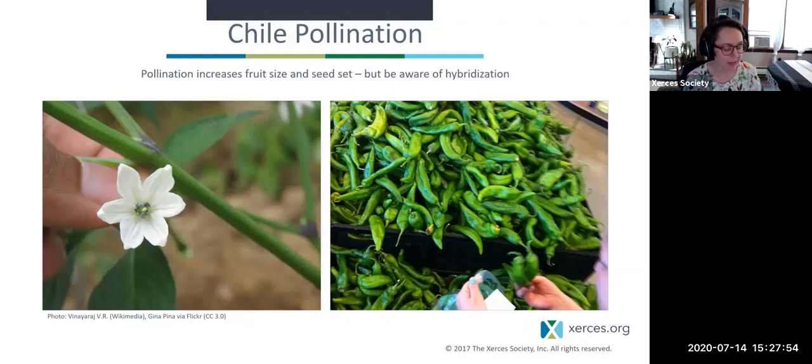One greenhouse study actually found that intercropping with basil significantly improved pollination and fruit set of chilies, increasing yield. But one thing to be aware of with pollination in chilies is that cross-pollination means hybridization with other Capsicum varieties that are within the flight range of bees that are visiting those plants, right? So if you're looking to preserve an heirloom variety or to save seeds, be aware of what else is growing in the vicinity. Just one thing to be aware of, but in general, pollination does improve the fruit size of chilies and many other fruits and vegetables that you might grow.